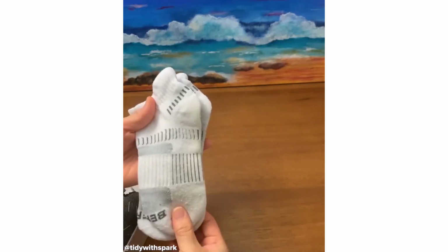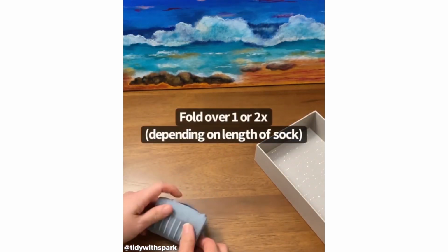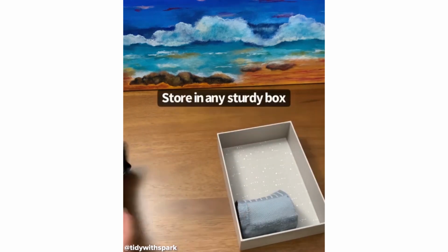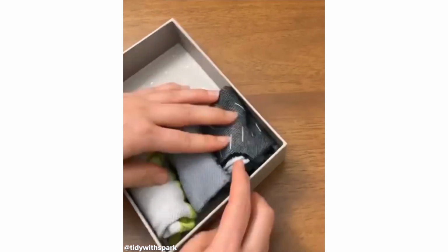If you fold your socks like this, try this instead. Lay your socks one on top of the other and then fold them 1 time or 2 times and then put them in a sturdy box. Folding this way does not wear out the elastic when not in use.